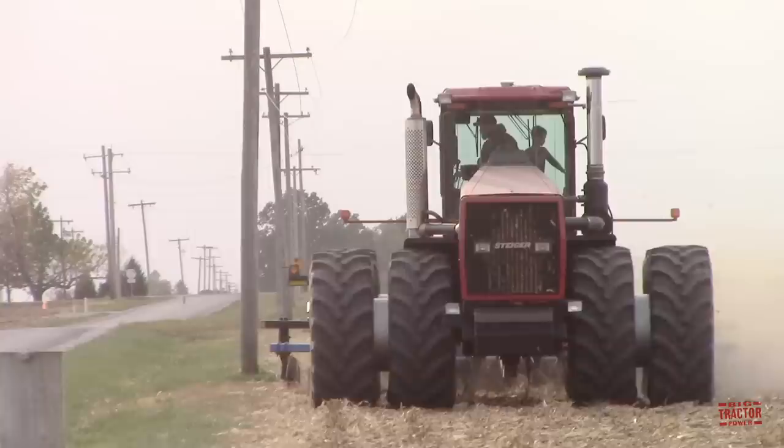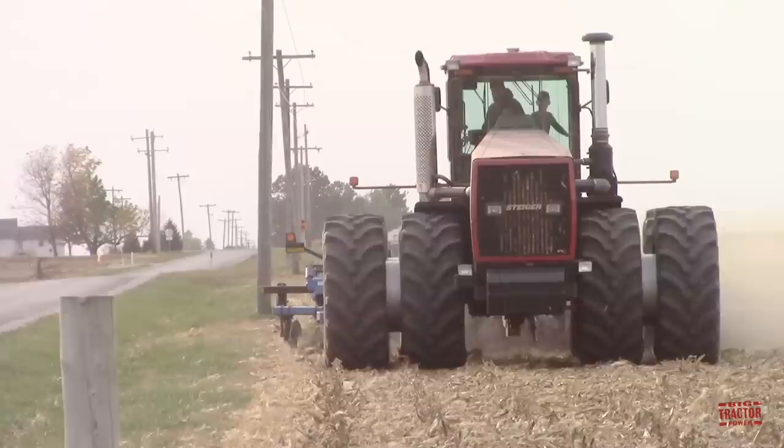But first, let's head out to the field so you can take in the sights and sounds of fall tillage with this classic 1990s tillage team.